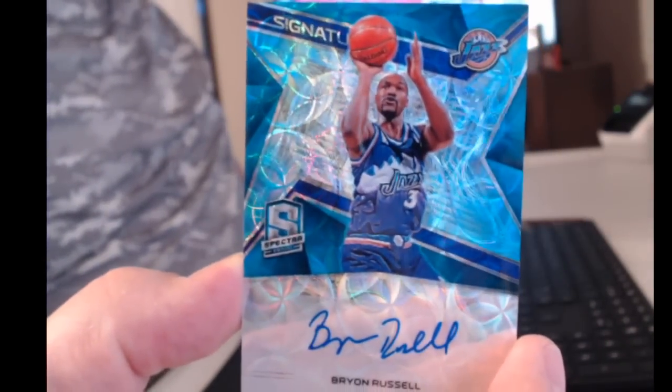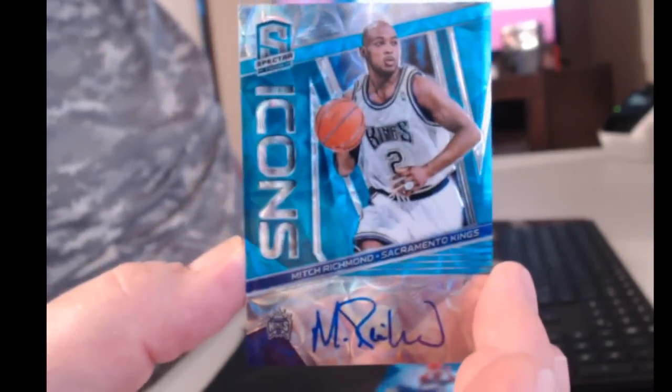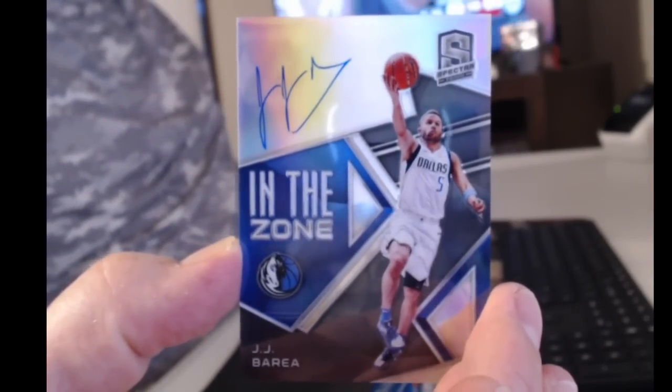My first autograph's a monster, to 60, Bryon Russell. To 60. At least they're on card. No, that one's a sticker. Mitch Richmond. That's on card. Bagley.